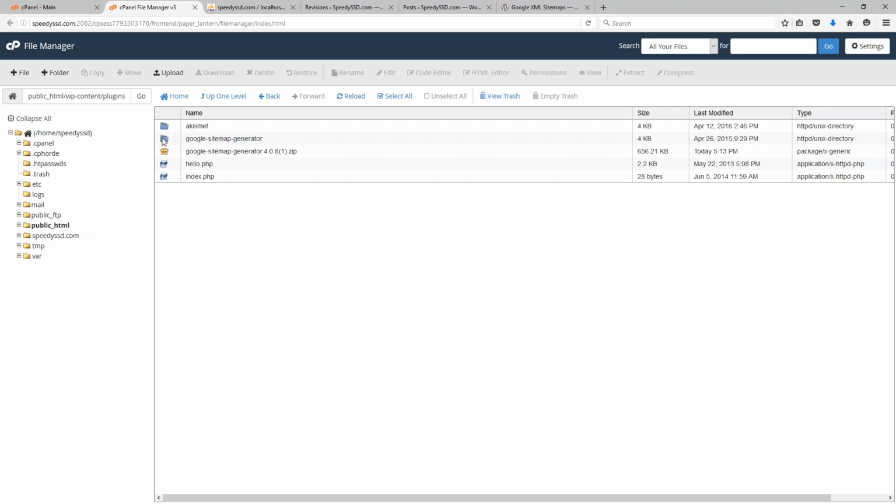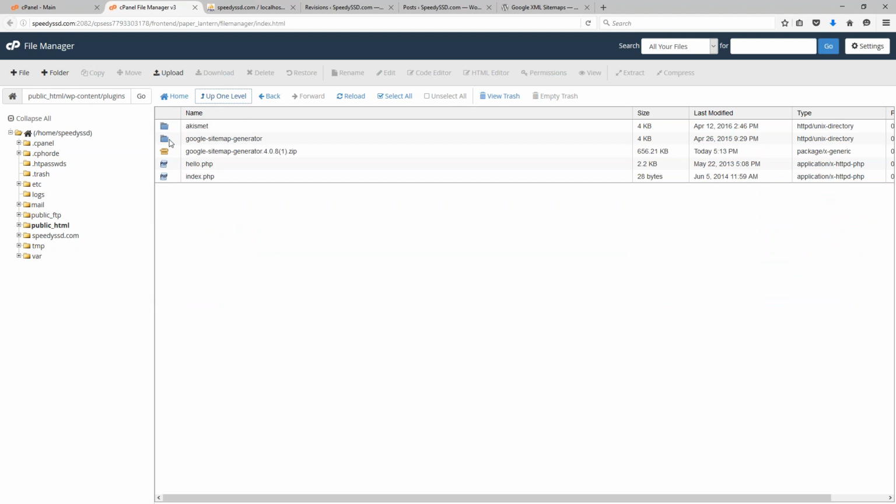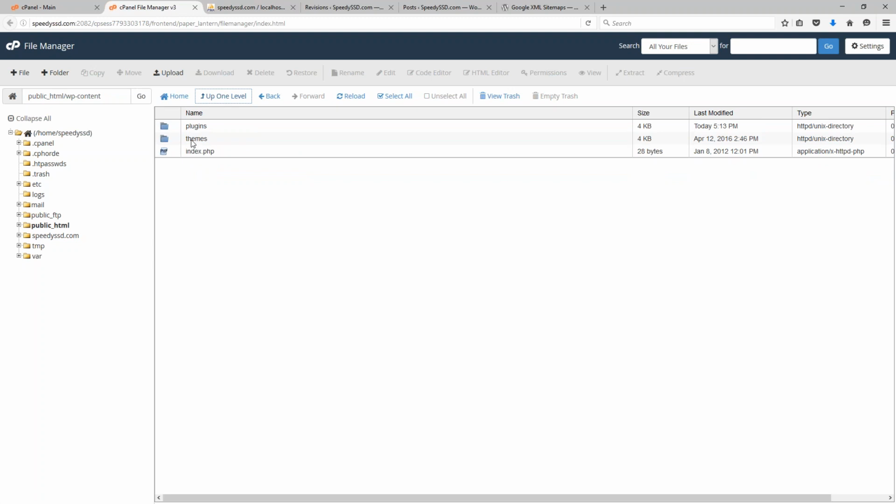Now you can see I have my Google Sitemap Generator folder here, and this is for that entire plugin. So you need to repeat this process for every plugin and every theme that you have. If they're commercial products, you need to locate those zip files on your computer or go and download a fresh copy of them from wherever you purchased it from and upload those zip files through here and extract them just like you saw me do with this one. So repeat until you have all of the folders restored for both the plugins and the themes.